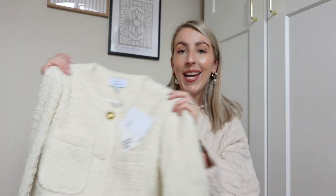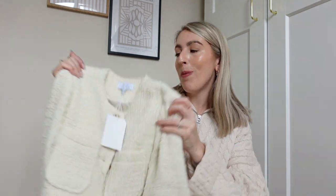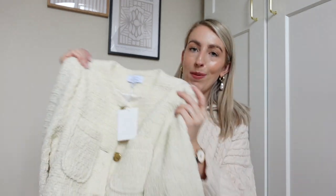Again, style with a cream jumper underneath, a cream roll neck, some black leather leggings. I could also style this jacket with some leather shorts as well, some tights, some knee-high boots. It's very Parisian and yet I'm obsessed with it.